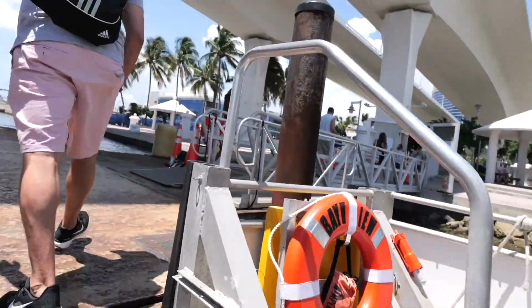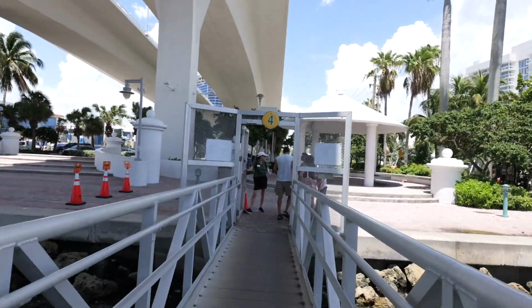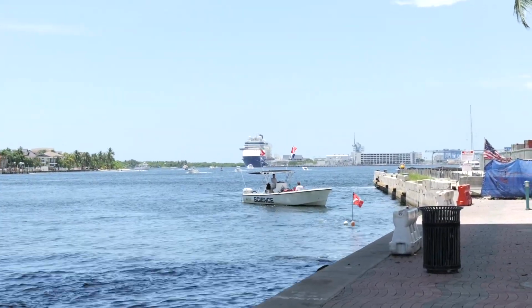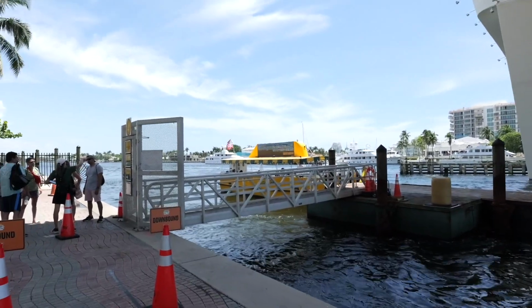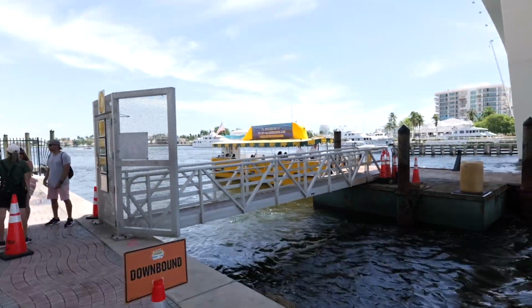All right, we just got off at stop number 4 after getting on at 6. You can see a cruise ship all the way over there at Port Everglades. We're standing directly underneath that overpass I showed you guys. And of course the water taxi is still there. We're gonna see if we can wait for the bigger one.